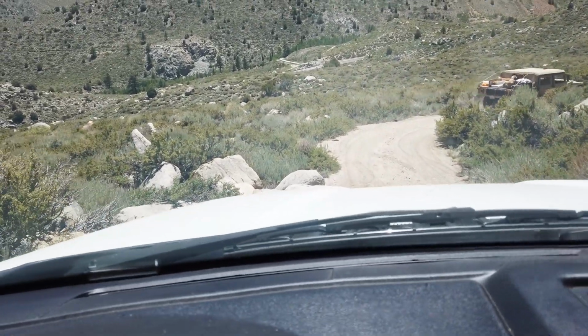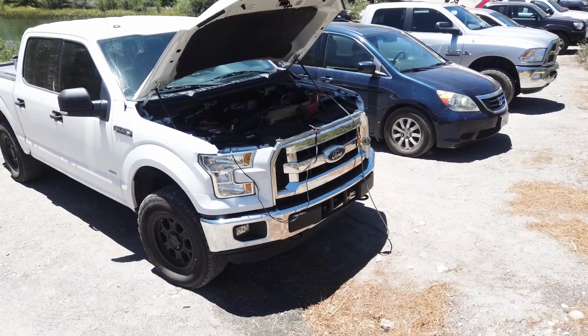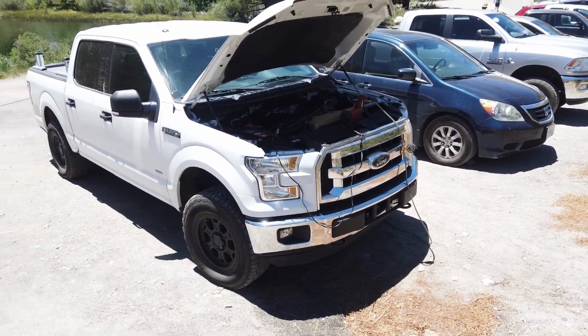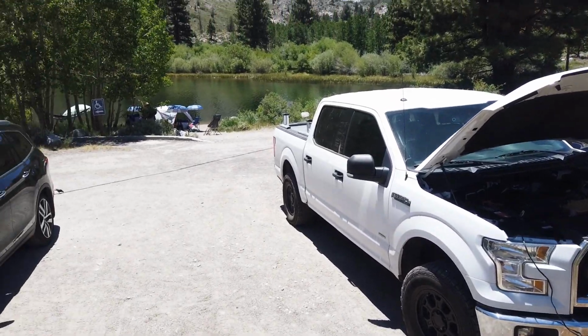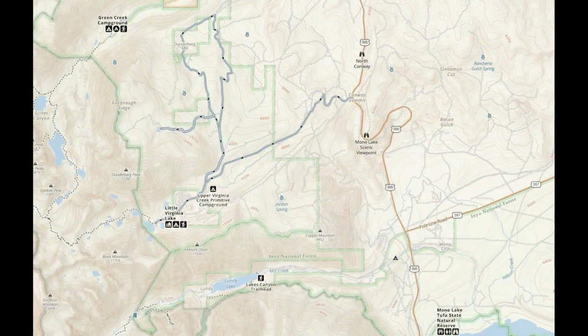The route I took comes out right by Intake 2 Lake, so it's a nice place to air up. Found a spot right by a lake to air up. Lori went for a nice little walk along the lake. It's nice. The next day, Lori and I made a run up to Kavanaugh Ridge, the lake up there, just for something to do and get out and do a little bit more backcountry.